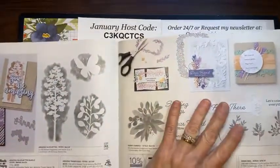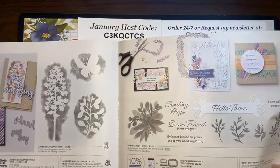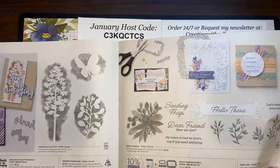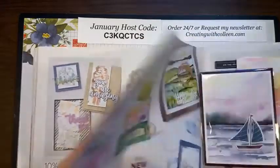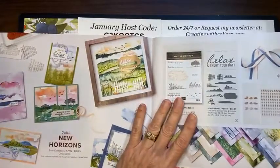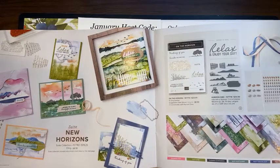Now, Eden's Garden, I have this, and I had showed that a couple times. We have the designer paper that matched it, which is no longer available. But again, this is a distinctive stamp set, and this is a wonderful bundle too. Now this one, New Horizons, this is a lot of fun. Very fun, very creative you can get with this very easily.